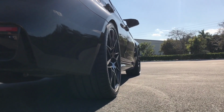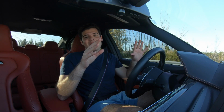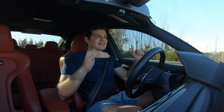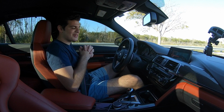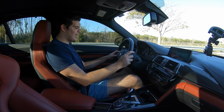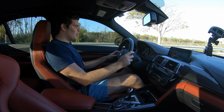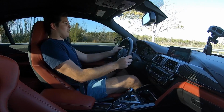I think they're called the Pilot Sport. It's a new generation of the ones that come factory with this car. So we're hoping that it's around 3.8, just under 4 seconds. So let's get it started. You've got to take off the traction control completely, hit the cruise control button, and then floor it. 3, 2, 1, go.